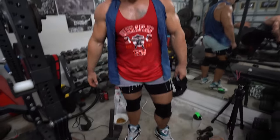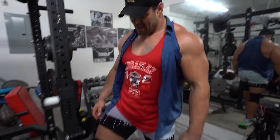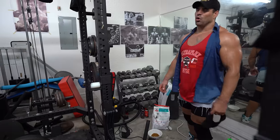How are the blood clot sleeves? They're not helping that much. Oh, okay. Something though. I think it's the cold weather, you know what I mean?